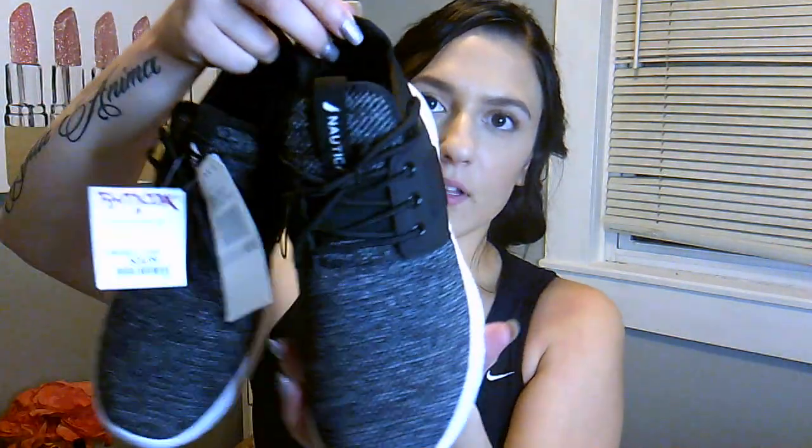Look at these. Look at those. My sister actually spotted them. I will give her the full credit. So these were super cheap, $24.99. And they look super comfy and airy, like they're not gonna be stinky, and I just love everything about them. Love those. It's by the brand Nautica.